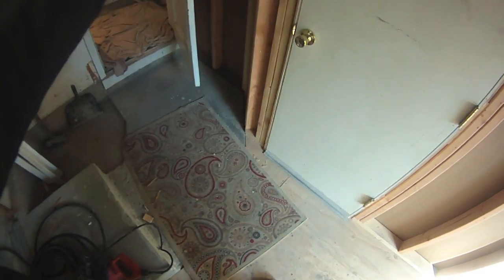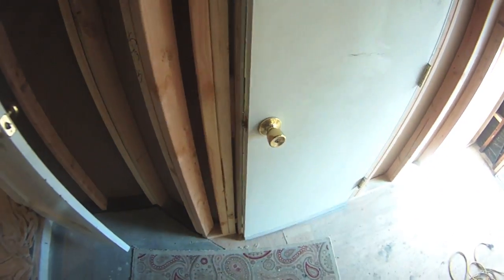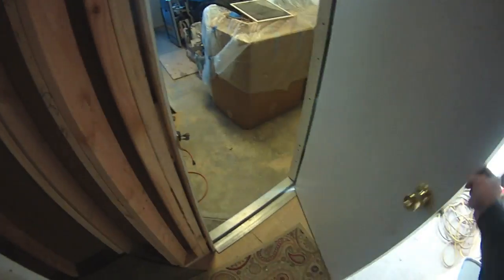So the door is perfectly level and plumb. It doesn't swing, which is exactly how I want it. That's a 1 hour rated fire door. It's a nice heavy door, and it closes pretty good. Pretty happy with it. Let's take a look.